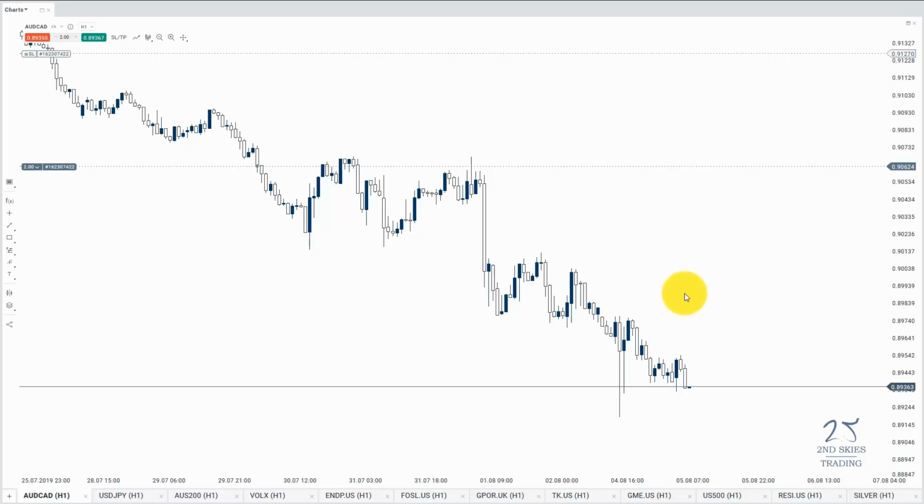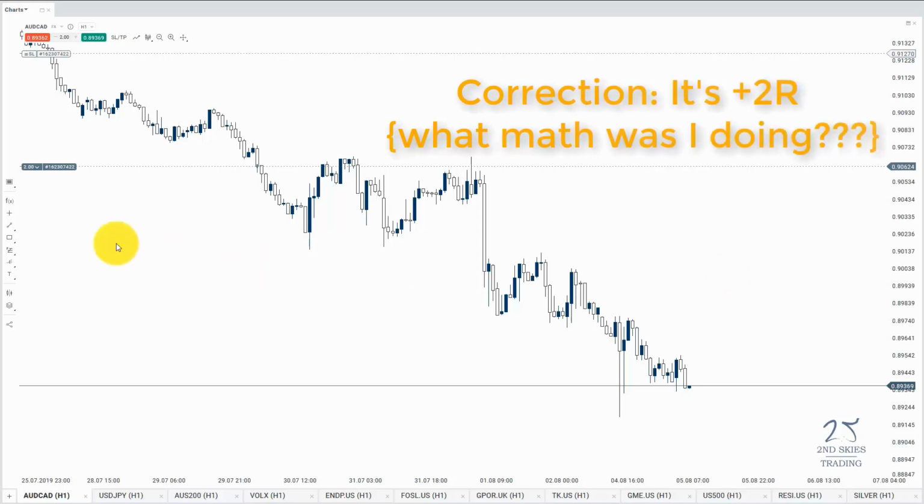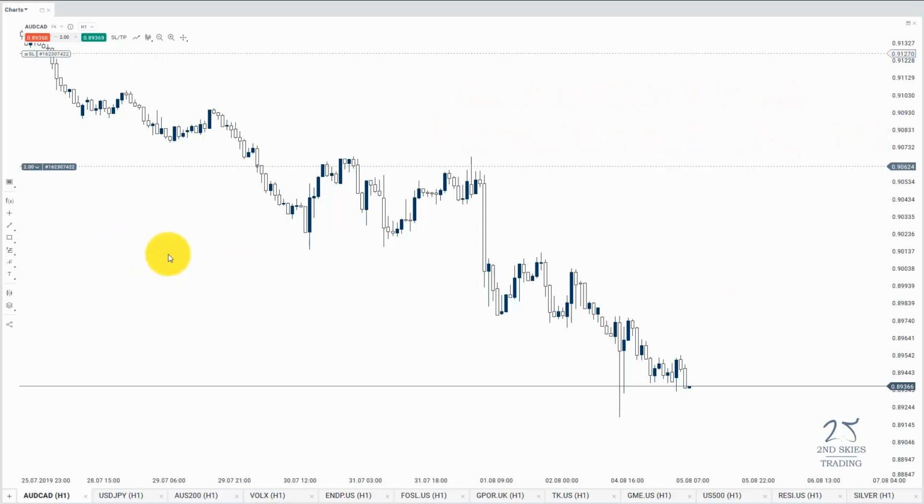So right now we're up about 126 pips, and we had about a 60 pip stop. So about plus 2.75 R at this point. I'm going to be taking some profit and adjusting the stop loss pretty soon on this one, locking in some more profit at this point, just to kind of show you what's going on right now real briefly.